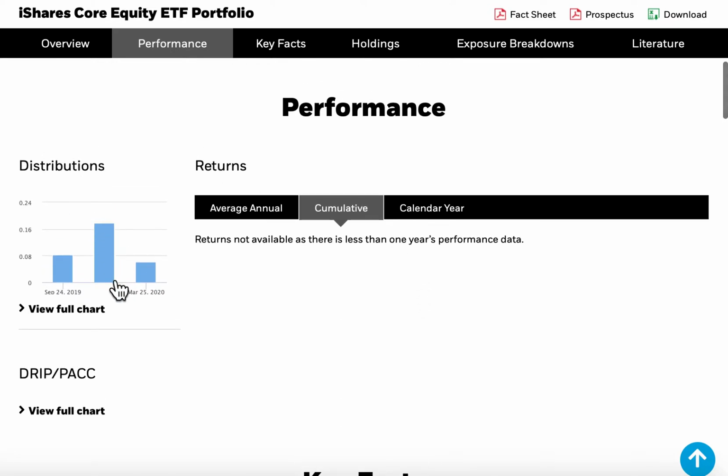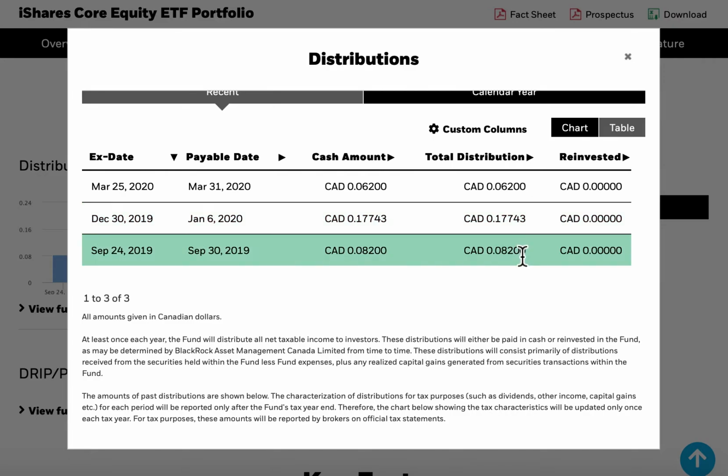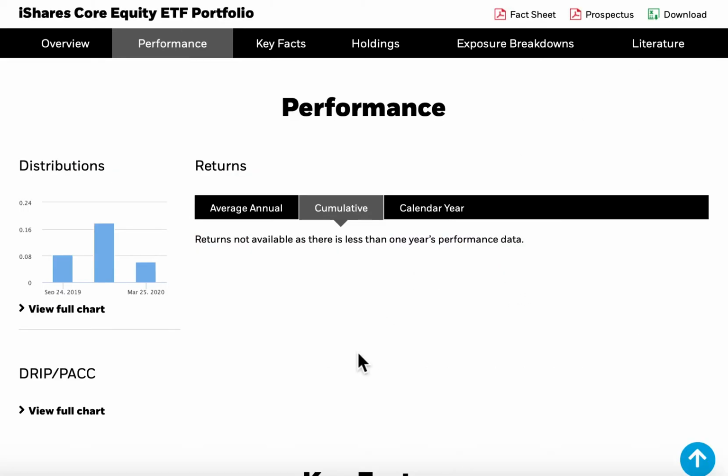And let's come to distribution, which is another word for dividends. Let's open the full chart of dividends, and we can see the chart right here. September 24, 2019, because remember this fund was incepted at the end of June or July, and then in September they paid the first dividend of 0.082, so about 8 cents. In December, the final day of the year, they paid 18 cents. And this year they paid 6 cents. So they pay quarterly, every 3 months. You can see the table right here. Let's close that and go ahead.